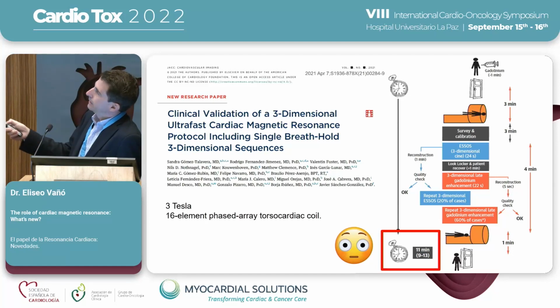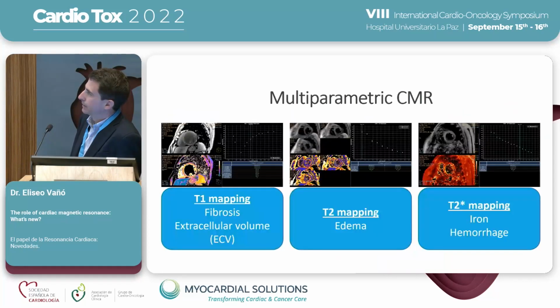This second part, the late gadolinium enhancement, is available in many sites. This is not so frequent to have it available in other MR equipment, but we are, for example, using this routinely in our workflow. So it's a very important advantage, this acceleration in times.